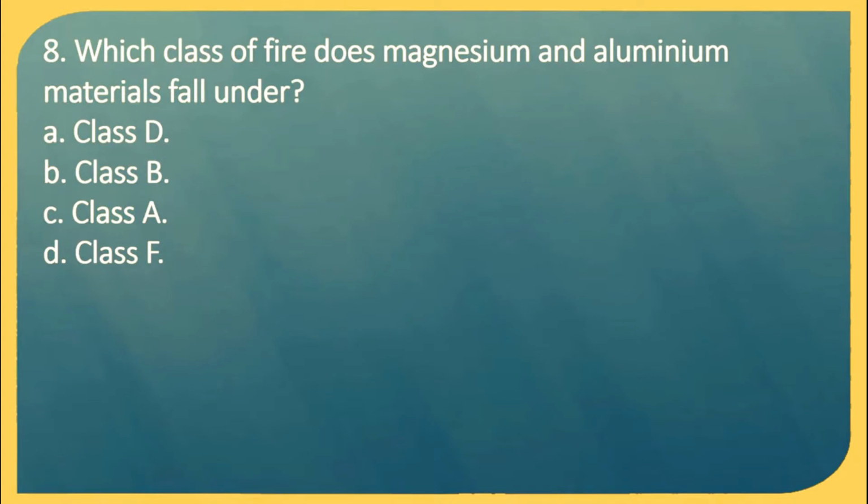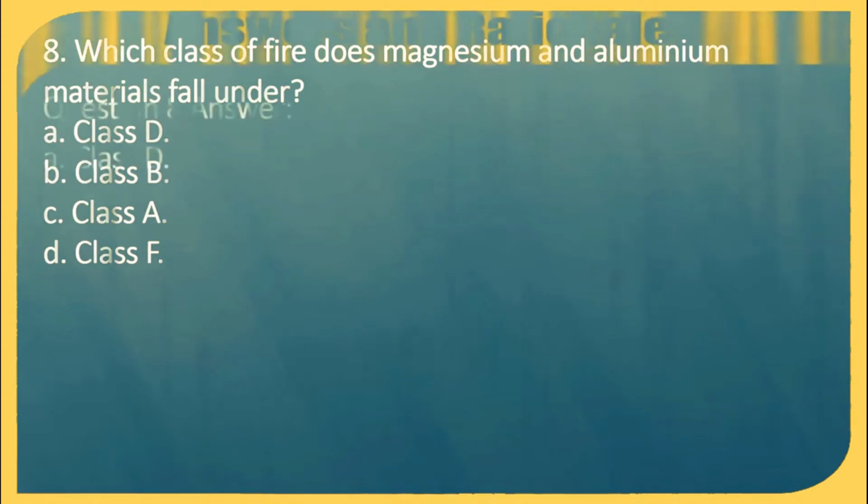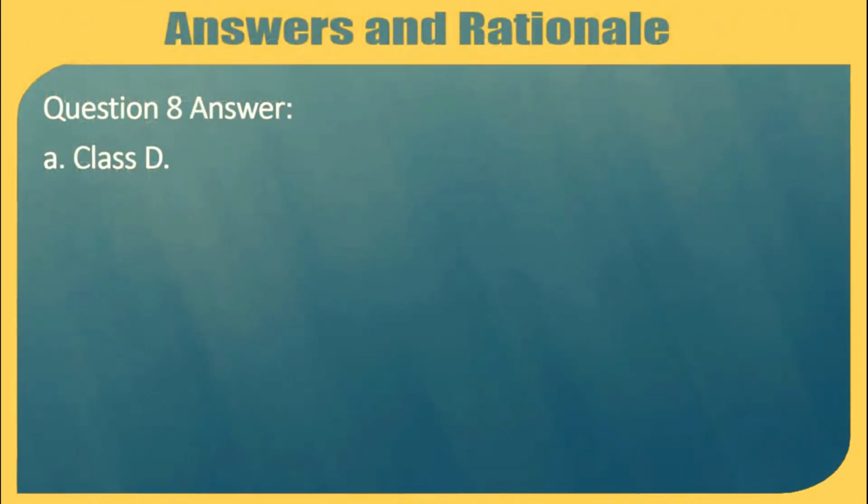Question 8. Which class of fire does magnesium and aluminium materials fall under? A. Class D. B. Class B. C. Class A. D. Class F. Question 8. Answer A. Class D.